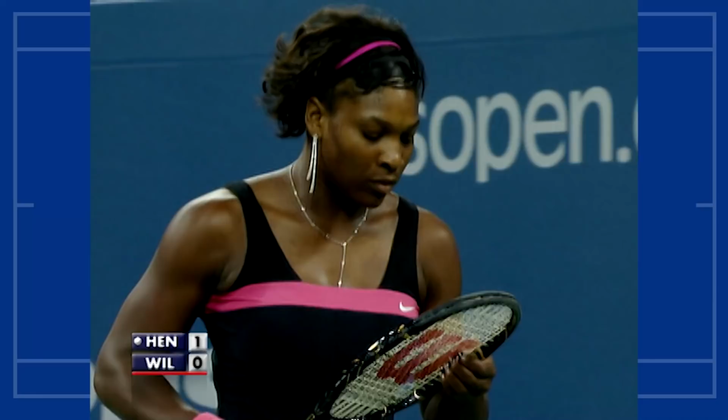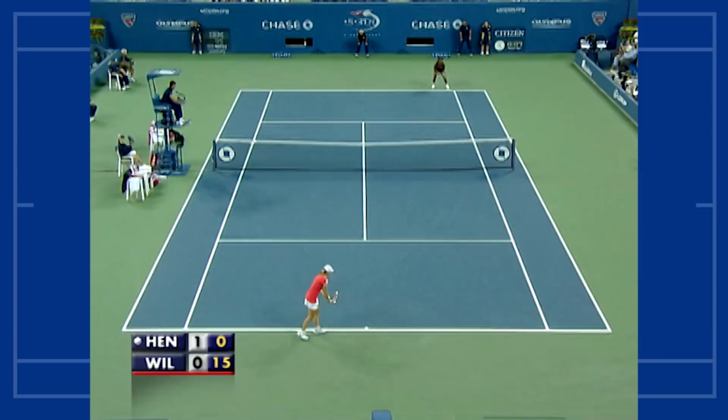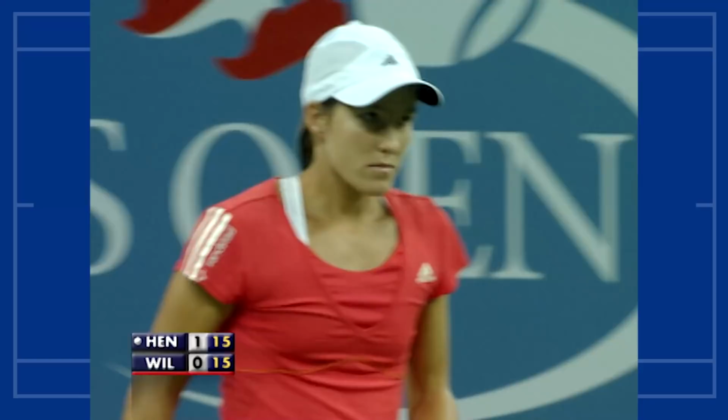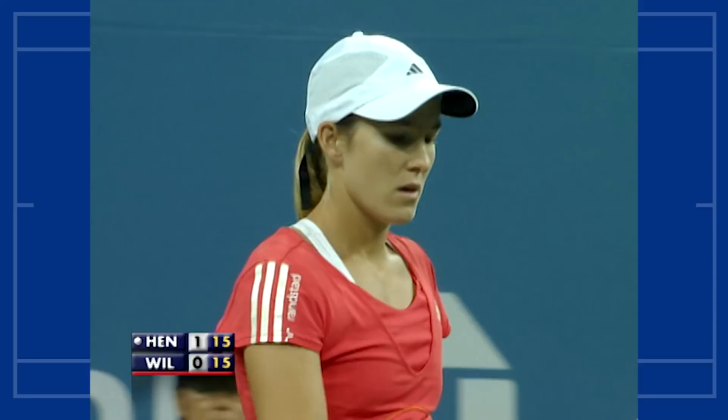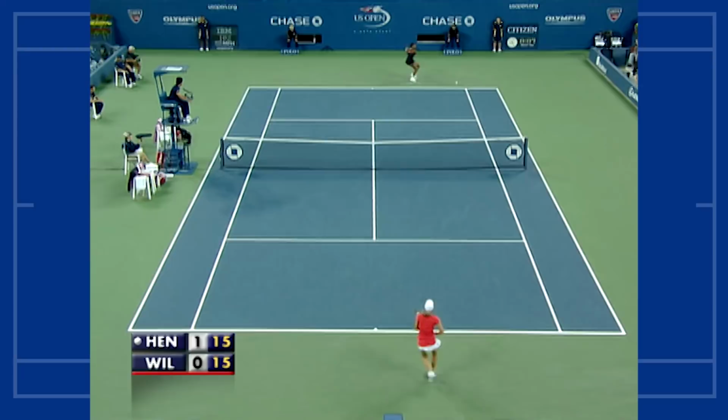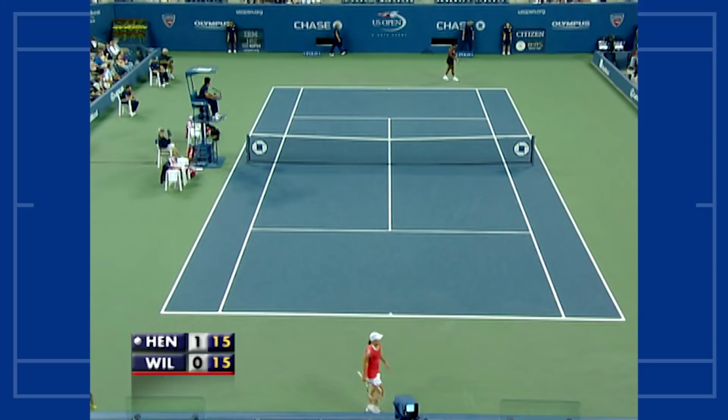Justine Henin at 15, at love 15. Well, Serena won the championship at Miami, defeating Henin there. Henin had match point. And lost to her at Wimbledon, did Williams, and their career, 5-6 is Henin against Serena Williams. 11 meetings between these two, and all of them have been significant matches in significant tournaments.